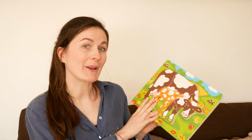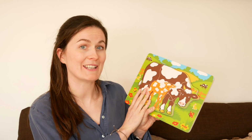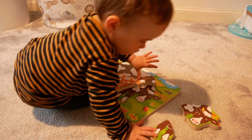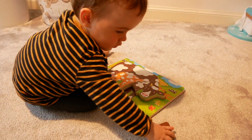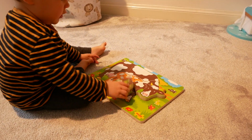I feel like this puzzle from Big Jigs deserves a special mention because it adds a whole other element of challenge to it, and it's been great for learning the body parts of animals from hooves to udder, so it's been super for vocabulary as well. Puzzles are something that he enjoys doing independently. They're great for hand-eye coordination, and I also think that jigsaws make the best inexpensive gift.